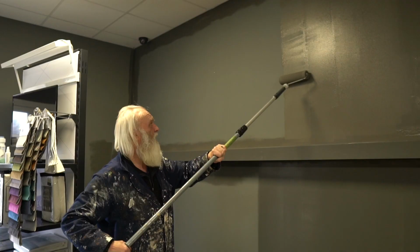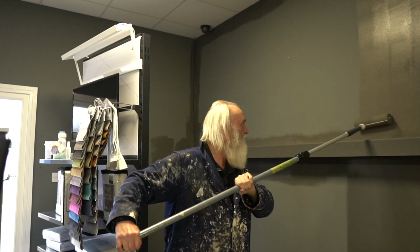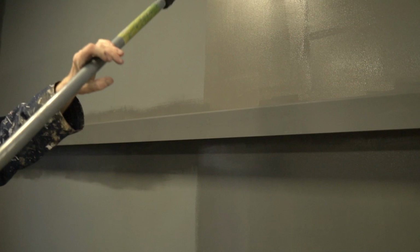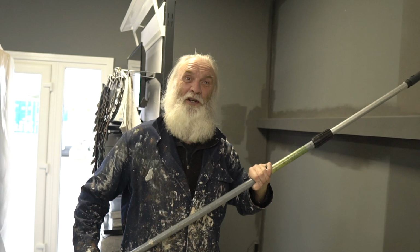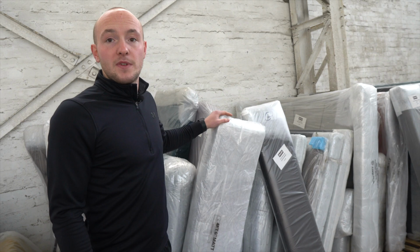Keep those rolling. Big improvements at Nimbus. Grey is the colour. Sleeping is the game. We're all together, and Nimbus is our name.